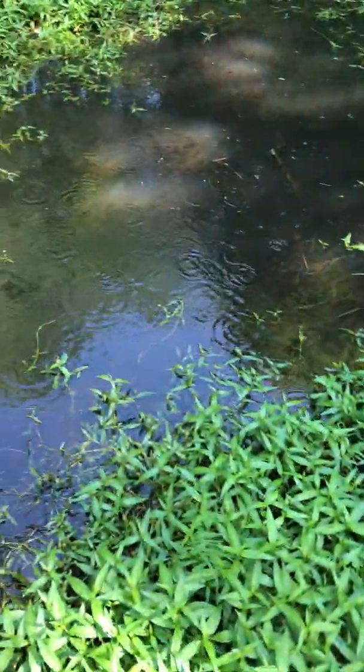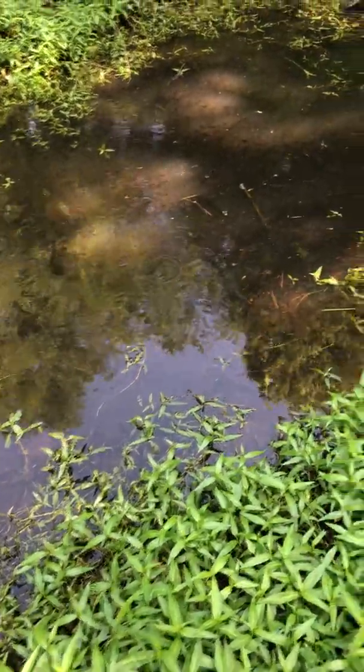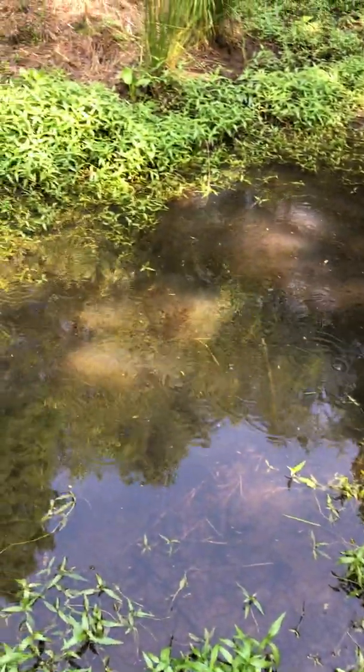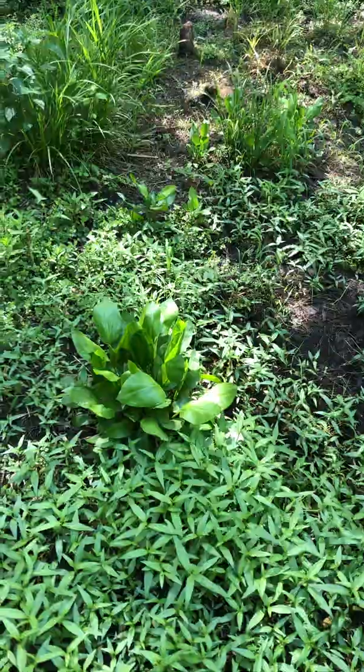Look at all these tadpoles. Look at this. All that movement in the water you see, that's all tadpoles. Look at that. All them black dots, they're all tadpoles. Very, very important to this area. You got all kind of aquatic plants. Really cool.